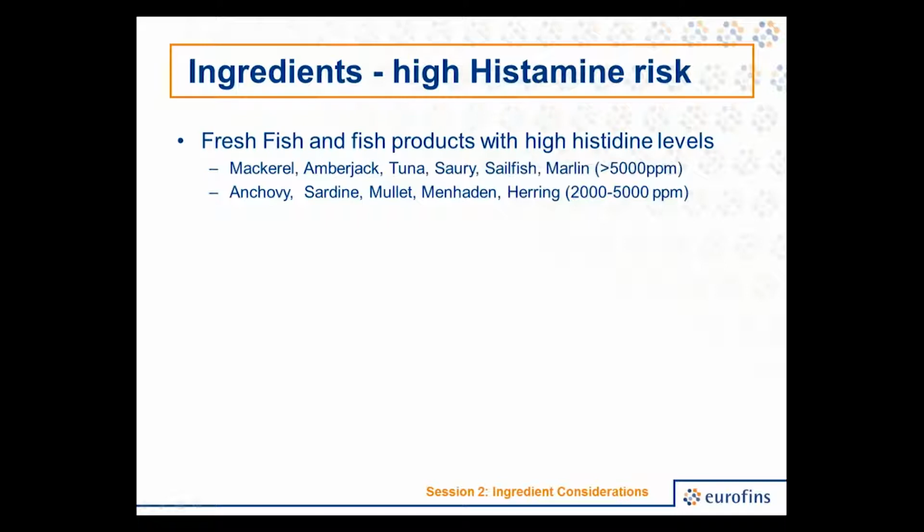The next important category of risk in ingredients is histamine. These would be commonly found in fish products. The highest levels of histamine occur in fish products which have high histidine levels, which is the precursor for histamine formation. And those would occur in these types of open water fish, such as mackerel, amberjack, tuna, sailfish, marlin, which have very high histidine levels, as you see. These are not histamine levels. These are histidine levels that are common in these fish. And then also at a lower level, anchovy, sardine, mullet, menhaden, and herring. So ingredients coming from these types of fish products should be very much a concern and consideration for histamine testing. Next slide.